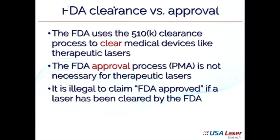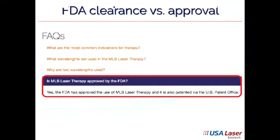Unfortunately, companies use the word approval casually because it sounds better than cleared. But it is illegal to claim FDA approved if a laser has been cleared by the FDA, even though it is used. In fact, let me show you one. I just got it two days ago from the website, from the FAQs. One of the questions was, is MLS laser therapy approved by the FDA? So I picked up, wait a minute, let's see what they say. The answer was, yes, the FDA has approved the use of MLS laser therapy, and there's also a patent by the U.S. Patent Office. Well, can you spot the two issues here?